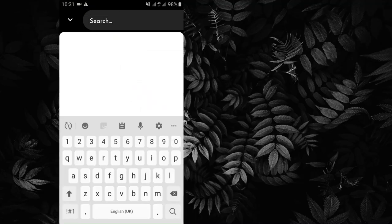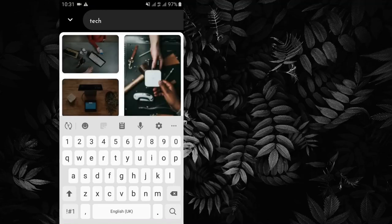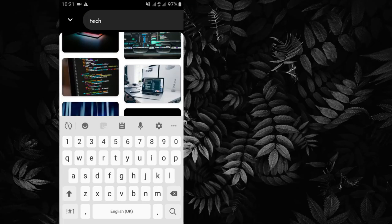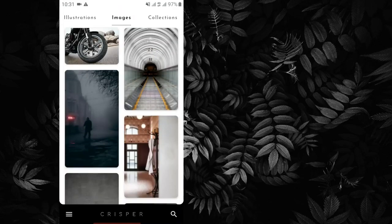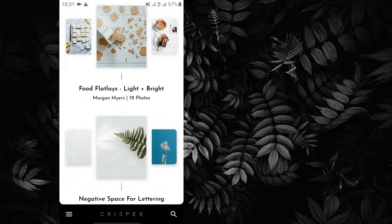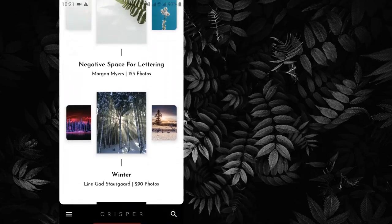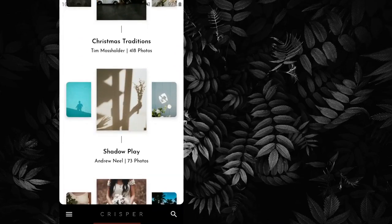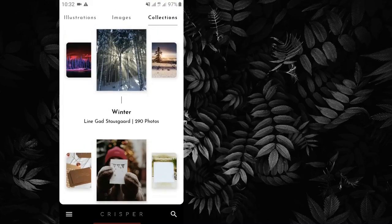You can search with your own key terms like tech, fashion, nature, bike, motor, anything that you want to search, you can search it from here. Also, they've grouped it into collections, so you can check from this side the negative space, the winter, the baby, and so many things that you can find in this particular app.